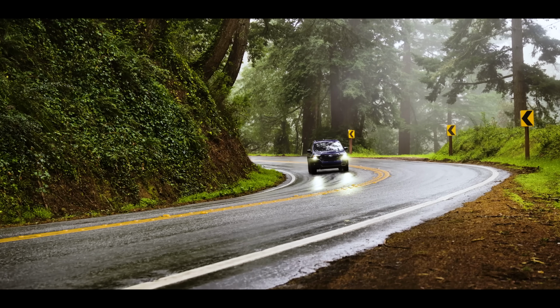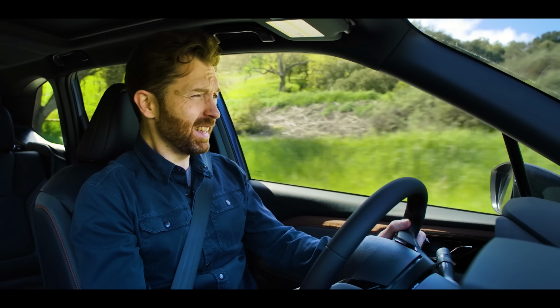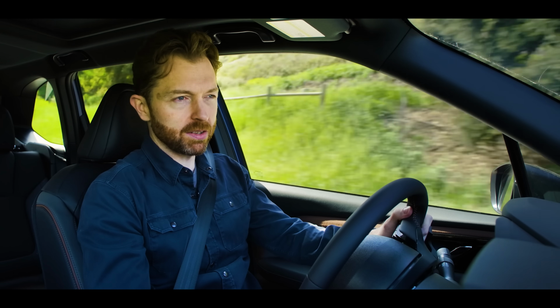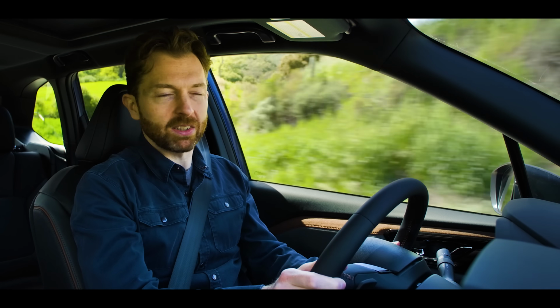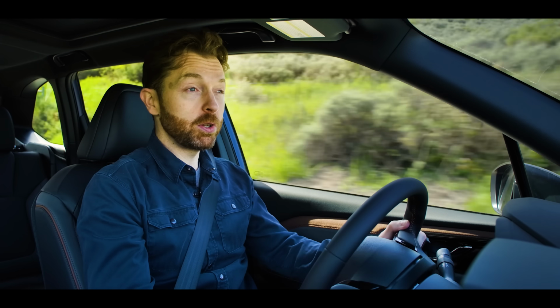But that said, despite the fact that this does have more power than the normal Forester, I wouldn't say that this is exactly a quick car. It does get off the line reasonably well, and there's decent throttle response initially from those electric motors. But pretty quickly, this thing runs out of steam, and this, frankly, is still just not a particularly quick car. But that doesn't mean it's not a fun car to drive.